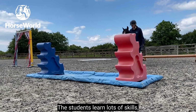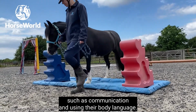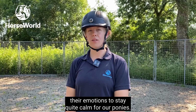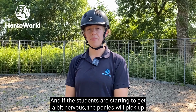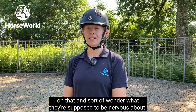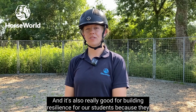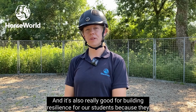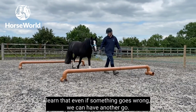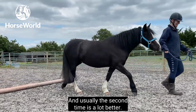The students learn lots of skills such as communication and using their body language. They really need to be able to regulate their emotions to stay quite calm for our ponies. If the students are starting to get a bit nervous, the ponies will pick up on that and sort of wonder what they're supposed to be nervous about. And it's also really good for building resilience for our students, because they learn that even if something goes wrong, we can have another go, and usually the second time is a lot better. Good girl.